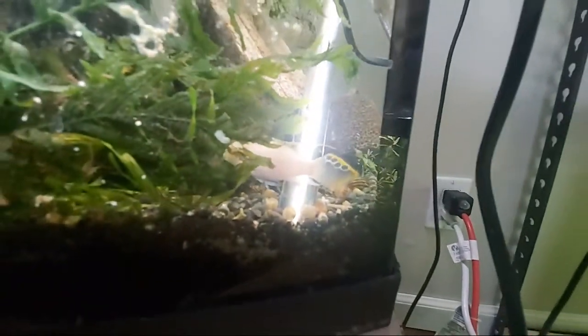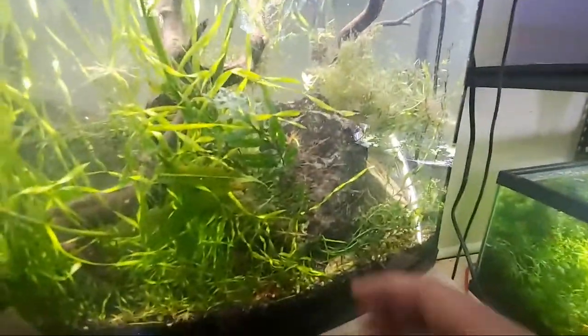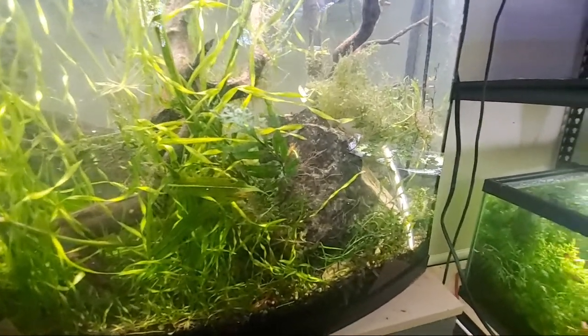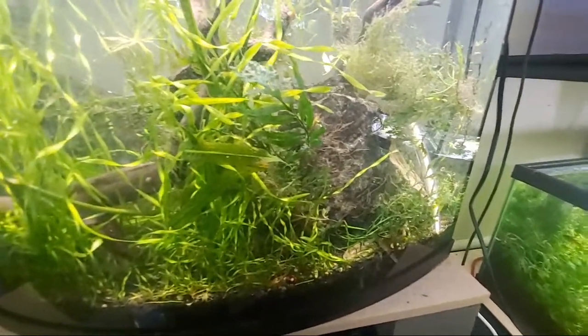Now, there is a slight chance that they could maybe cross or something, since we don't know for sure about this wild haplochromis species, but it's highly unlikely. And the size difference is substantial. So I'm not worried about it.